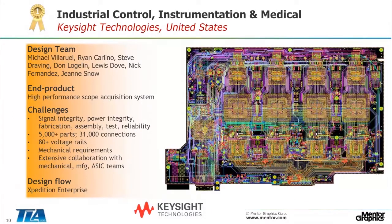The industrial controls applications category has become much more complex over the years, and the winner this year from Keysight Technologies is a great example of that. This design was a high-performance acquisition system for an oscilloscope and had a lot of challenges, including a hierarchical design approach that leveraged four columns of replicated circuits that you can see in the design with critical components, but each column had unique connections between the channels.